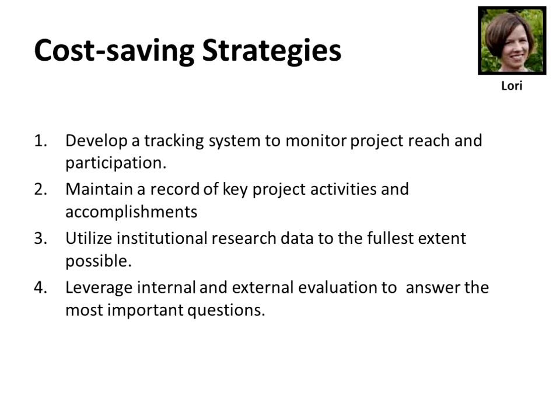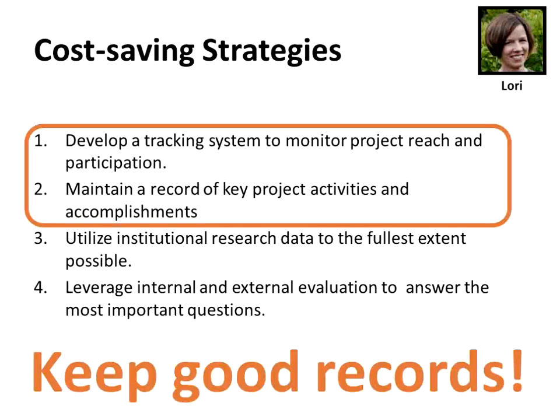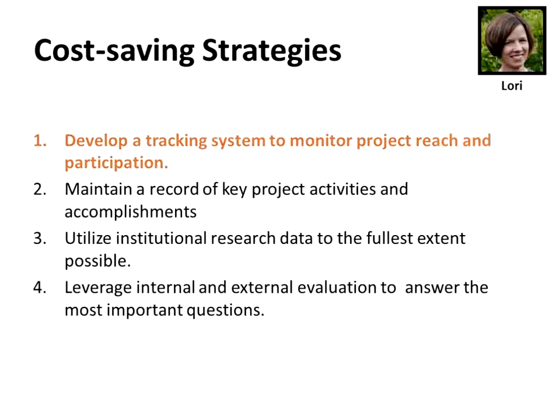So here I'm going to present four strategies to save money in evaluation. First is develop your own tracking system to monitor who you're reaching. I'll talk about each of these a little more in detail. Secondly, maintain a really good record, and keep it up to date, of key project activities and accomplishments. Third, use your institutional research data to the full extent possible. I'm going to ask Elaine to say a bit more about this when we get to the question break. And then leveraging internal and external evaluation, again, it's important to focus on the most important questions, not anything you could possibly ask about a project, but the most important ones. And I want to point out these first two are really about keeping good records. Having good accountability, good record keeping, good documentation is going to take your evaluation pretty far in and of itself.